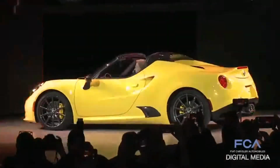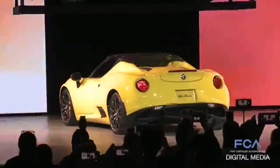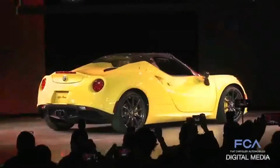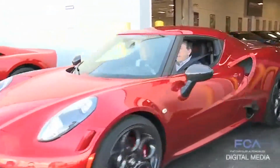Until the Spider arrives, owners of the hardtop are weighing in on the car's performance. I went for a spin with a new owner to really get a feel for the supercar. Still love the noise. The noise just does so much for me.